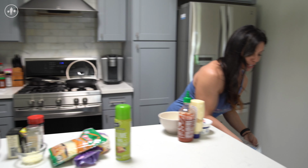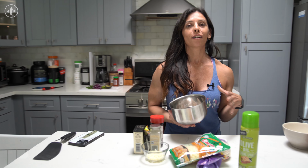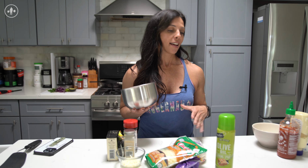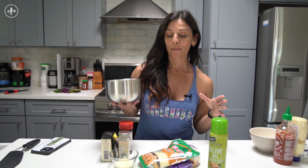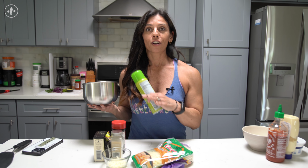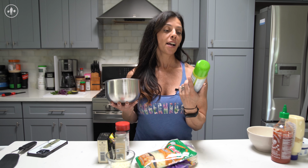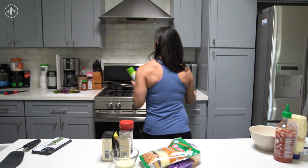So let's just get started. One thing when you're cooking, be mindful of what you're cooking with. If I'm only allotted 10 grams of fat, for instance, shrimp is delicious if you cook it in butter, but the butter is going to be added fat. So you have to account for all of those things when you're making your meals. Therefore, because I want to use some sauce and some avocado, which is going to increase my fats, I'm going to be cooking the shrimp using olive oil spray, which is going to limit the fat in the meal.